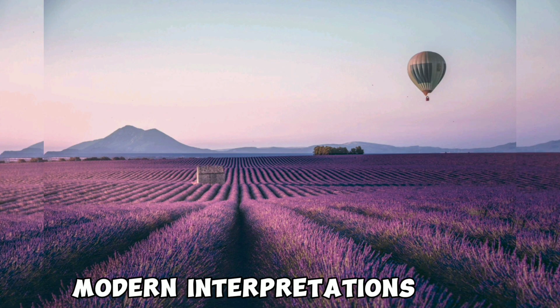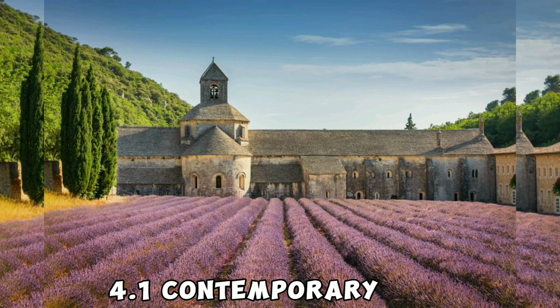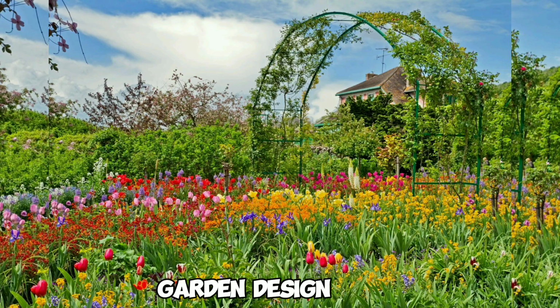4. Modern interpretations of French garden design. 4.1 Contemporary French gardens. Modern garden designers continue to draw inspiration from French garden design principles, while adapting them to contemporary settings.